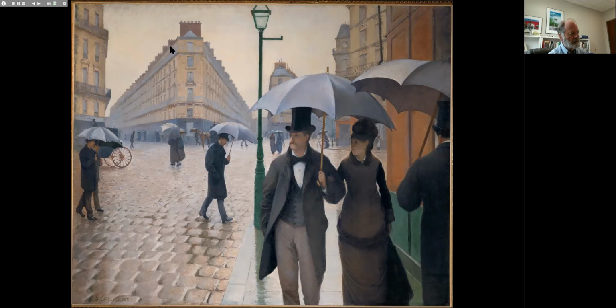You'll notice that there are firewalls at intervals that were included in the design to break up the spread of fire. So this is the new Paris. And again, this image is very much one of the contemporary scene and contemporary experience.